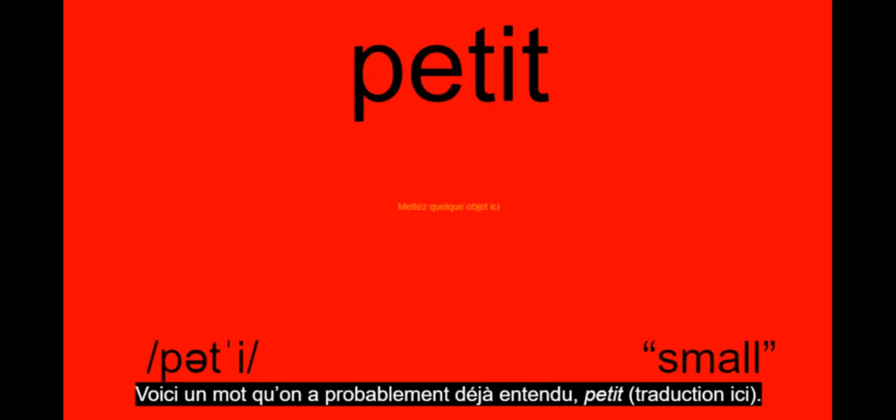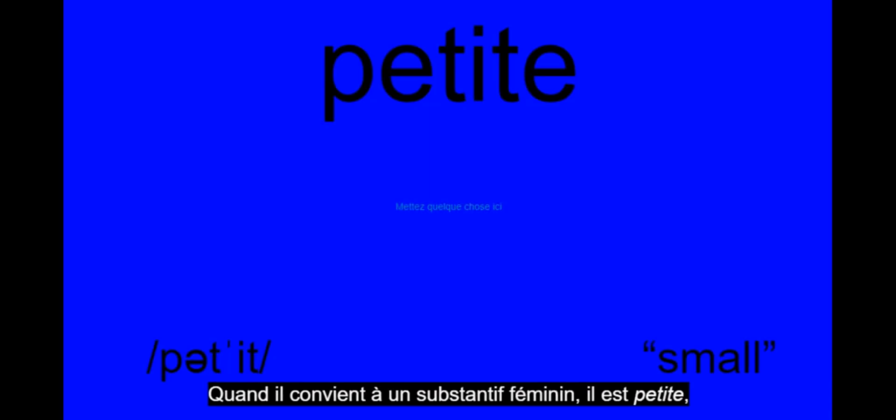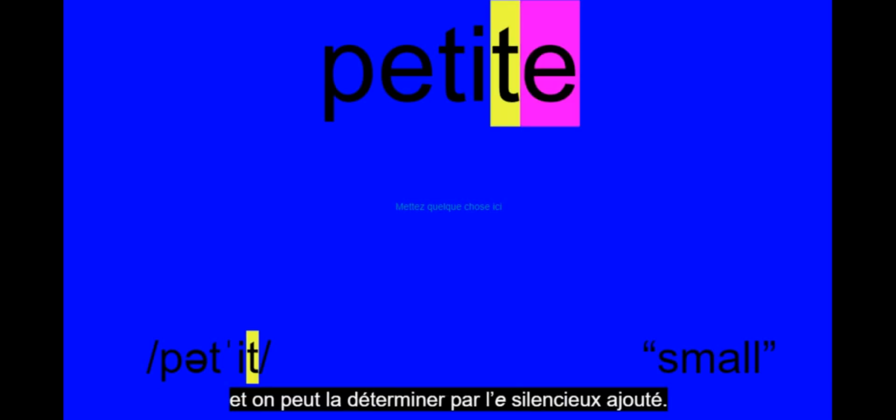Take the word you've probably heard before, petit, which means small. This is the masculine form, and notice the silent T. When it agrees with a feminine noun, it's petite. The T is pronounced, and you can tell by the silent E that got added.